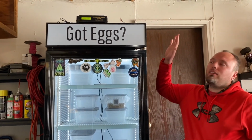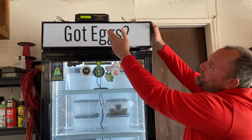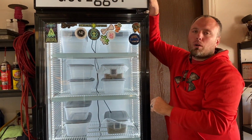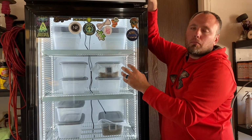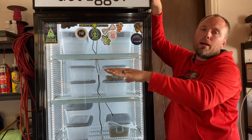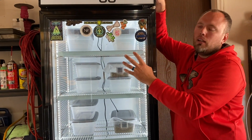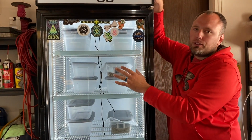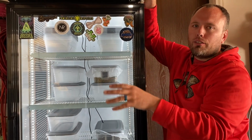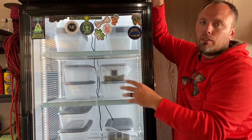All right, so our incubator is set to 87. That way, because in the boxes it's probably going to be a couple degrees warmer, we want to keep our boxes at 88 to 90. That is the best, 88 to 90 for the ball pythons. You don't want any fluctuation in temperature. I mean, very little, if any. You get in here, you get out, and that's all there is to it. There is no opening the boxes, none of that stuff.